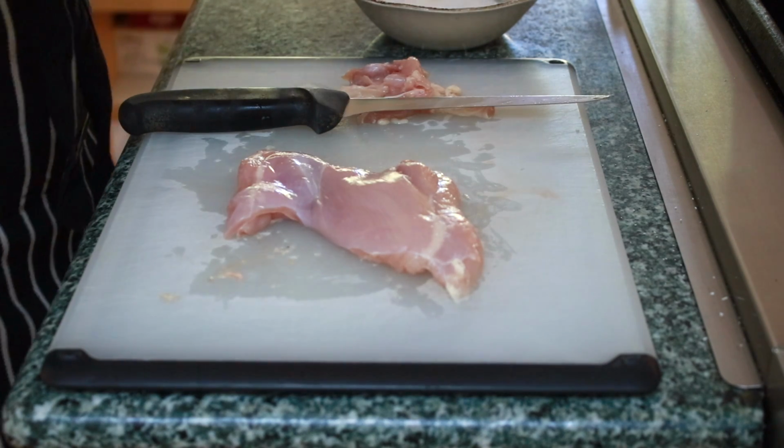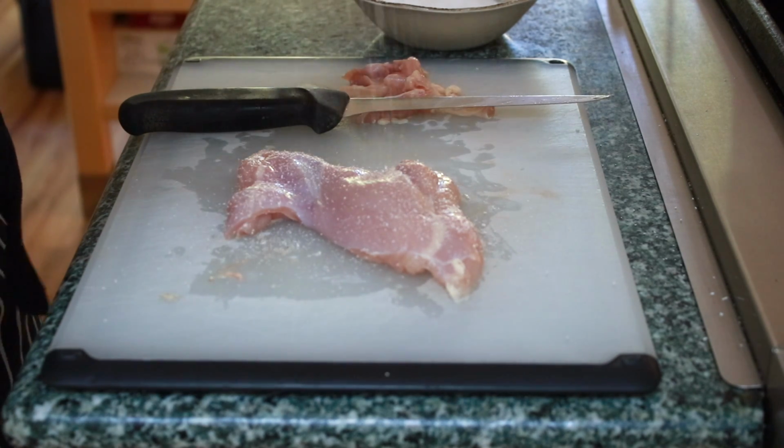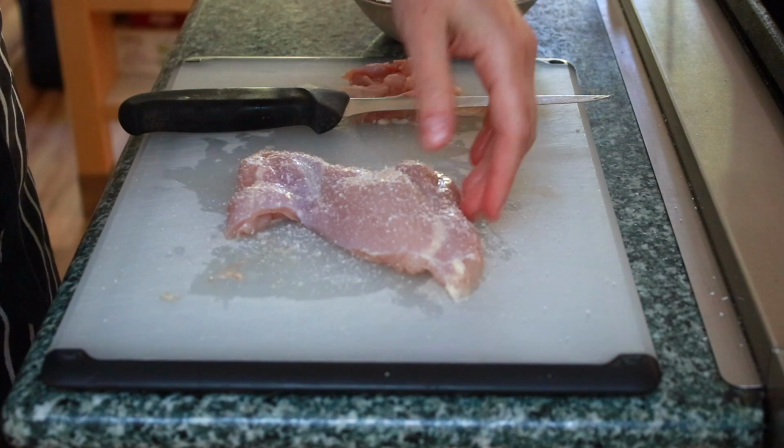The next variable I had to deal with was salt. Can you think of any ways in which salt affects browning? Yes, salt draws the moisture to the surface, which can delay browning because water can't get above 212 Fahrenheit, and the browning reaction needs at least 330 Fahrenheit.